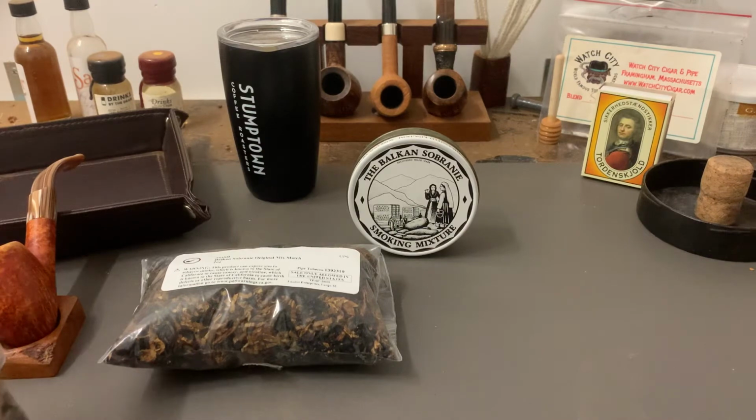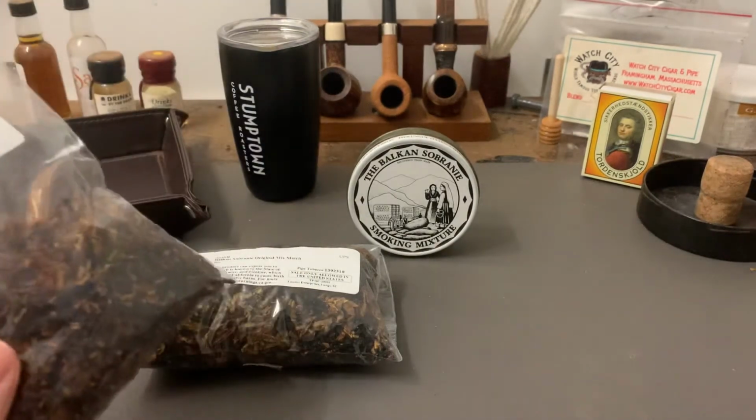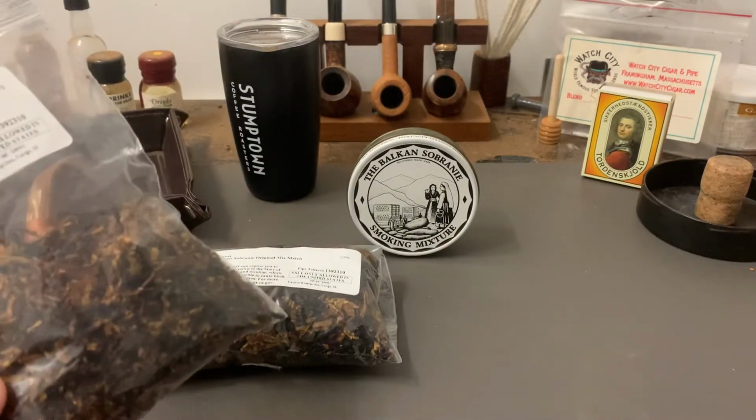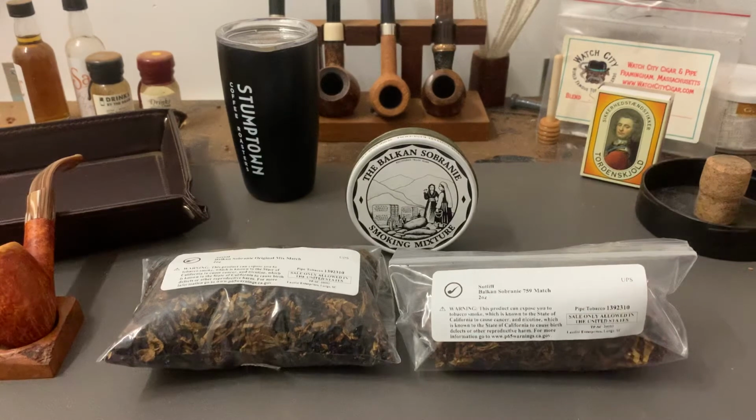Much mellower. This has definitely either a small amount of latakia compared to the original mixture, or the latakia is aged, or it's processed in a way that's much more mellow. A bit more orientals in this, I think. It smells a bit sweeter too, if I'm being honest. It smells really good though. Yeah, first impressions of the smell of the blends, they smell really nice.